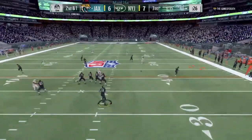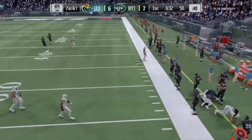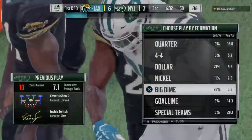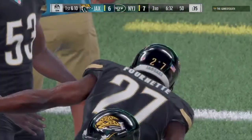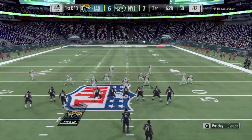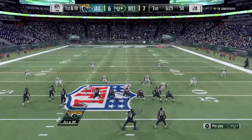Looking to throw on 2nd down. Newton, he'll check this one off to Fournette. 10 yards there, good enough for a Jags first down. So many times you hear today's NFL described as a space game. Get your best players into space with the football in their hands. That's why sometimes you just swing it out to your runner, get him out in the flat, and let him have a chance to make people miss in open field.